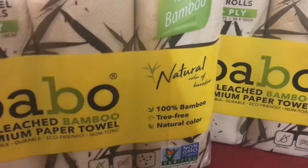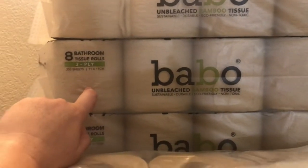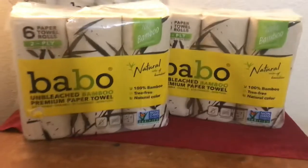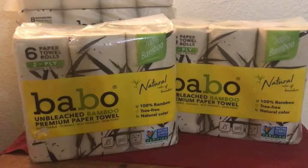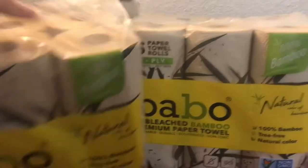Paper towels look pretty much like paper towels. I'll be honest, this bath tissue doesn't feel downy soft, but it seems like it'd be okay. I mean, we know what it's there for, so it's probably fine. But basically, guys, full disclosure, and don't make the same mistake I did: I rang up for six.